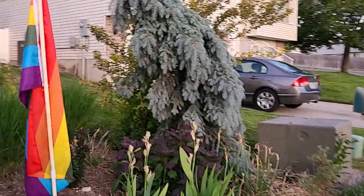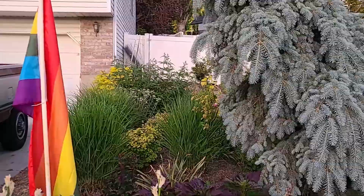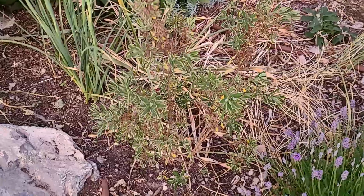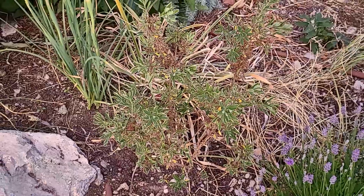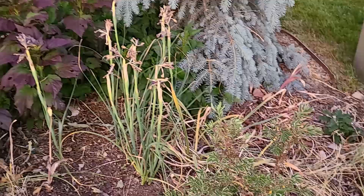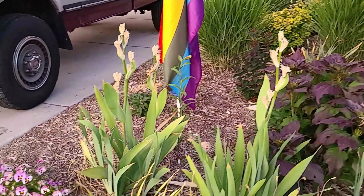Then the last place I wanted to show you was this side yard that I finished last year. It's growing in really nicely. I did purchase another Daphne and it seems to be doing okay. It's got a little bit of transplant shock, and I've been trying not to water it too much because I've heard that they don't like a lot of water. I've got to come back in and cut back all of my irises to make it look better.